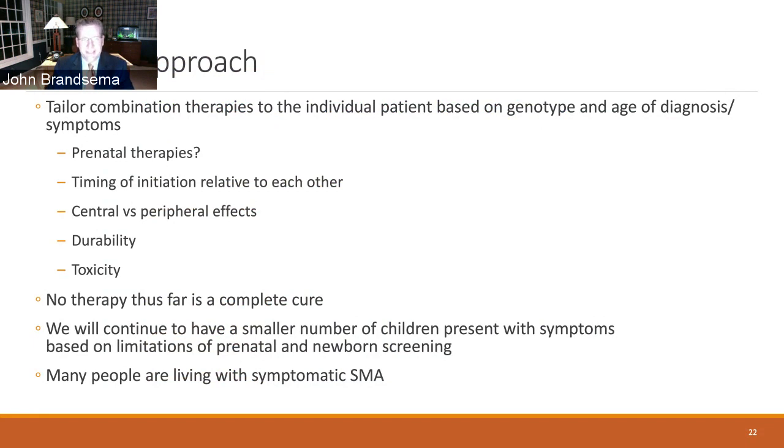And are there durability and toxicity concerns, as I mentioned? So we don't have a complete cure for SMA at this point. Even somebody who is diagnosed pre-symptomatically and treated early does manifest some aspects of this disease eventually based on our experience thus far in the clinic, although it's still very early to make a broad statement about that.